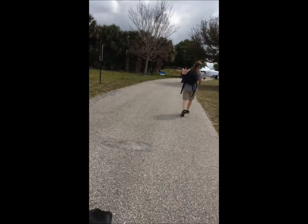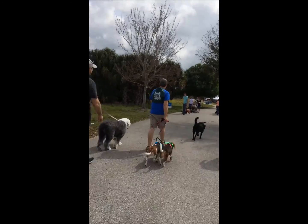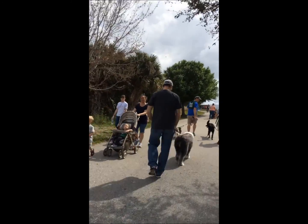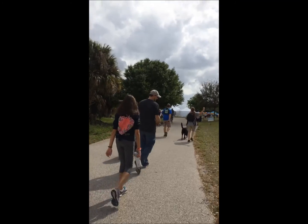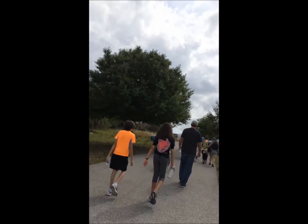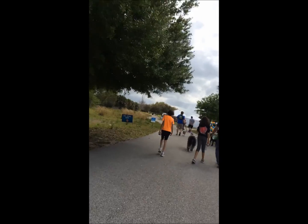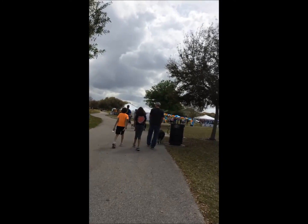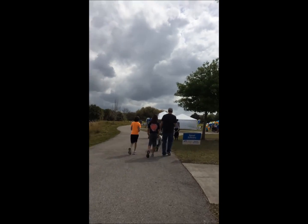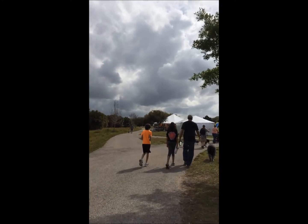The walkathon is coming to an end. It's been 2 miles, 1 mile forward and 1 mile back. Nice day today. There's a cool breeze and it's kind of cloudy. It's been a nice walk today for Southeastern Guide Dogs. Southeastern Guide Dogs Walkathon at Baldwin Park, Orlando, Florida. You should have come.